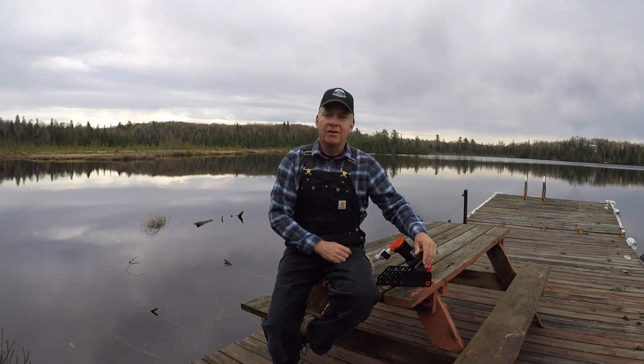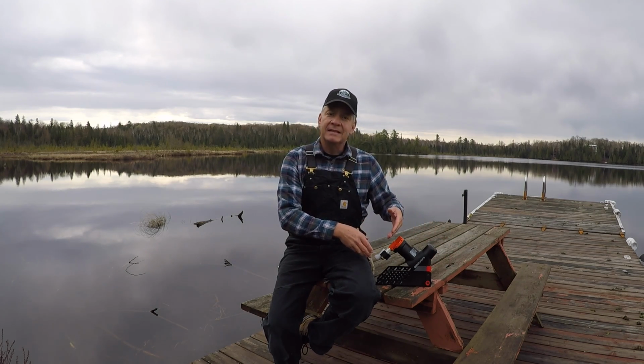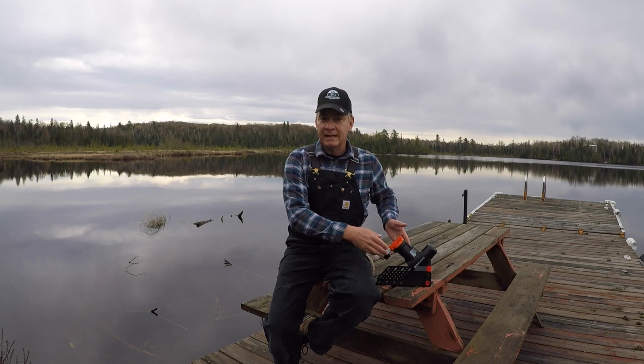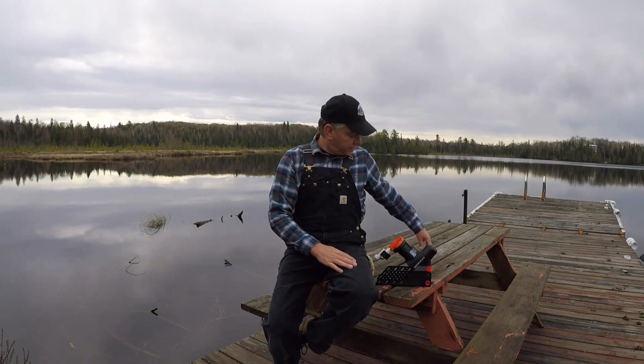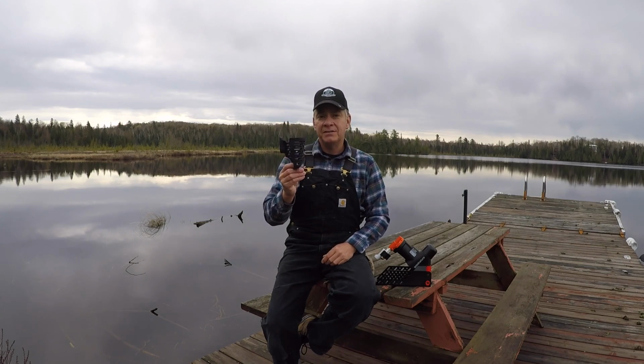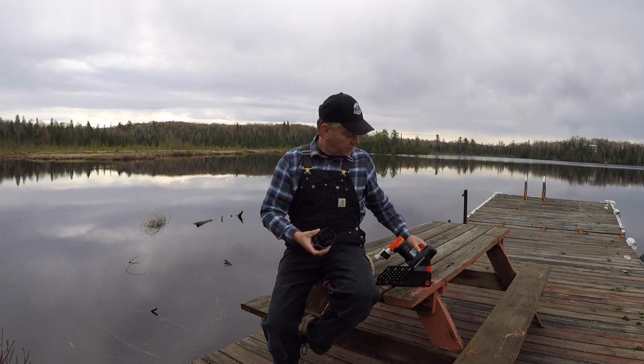So I gave my friends a call at Automatic Trap, and I asked them if there was some way of limiting the size of the little critter or rodent that could get into this trap. They said, absolutely, we've thought of that. And they just sent me an optional piece for this trap called a blocker. Basically, the blocker works with your tree mount.